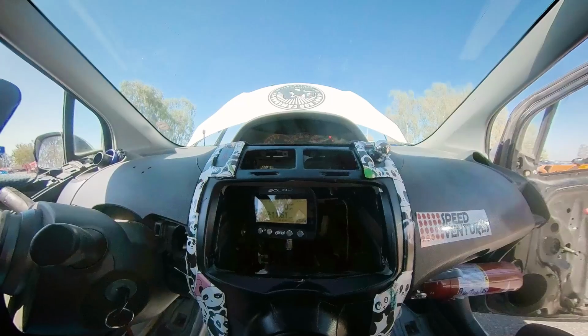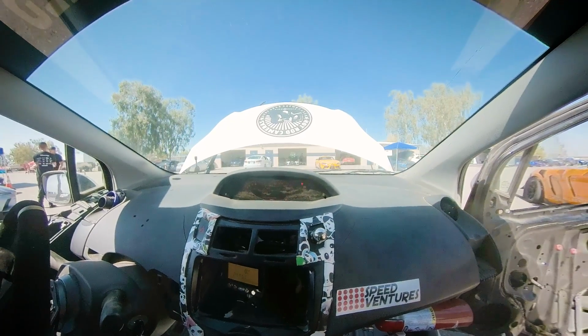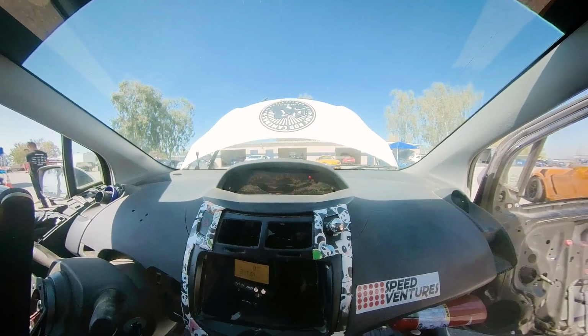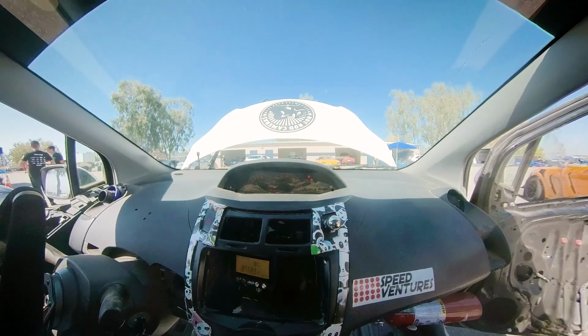looks like a 2:11.6, 2:11.5 is where we end the day. Still an improvement, but man, yes, the car has more in it. One of these days I will get a clean track day.